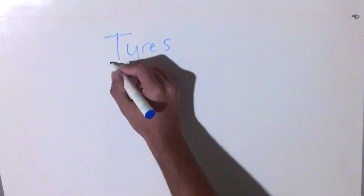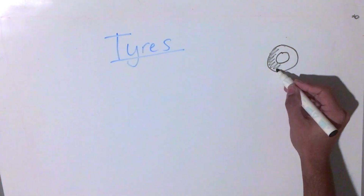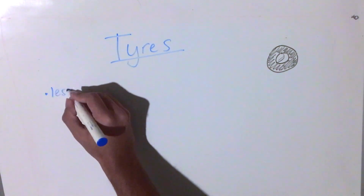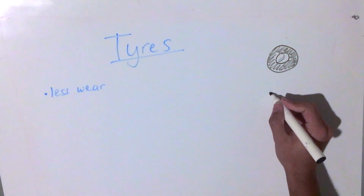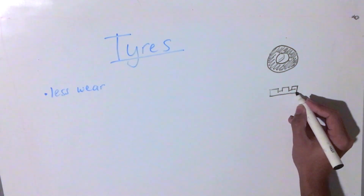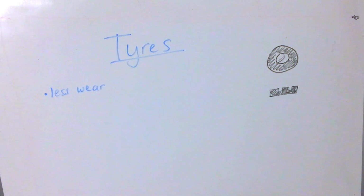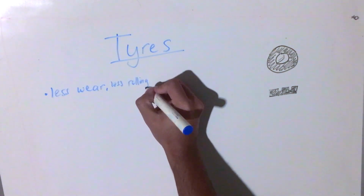Finally, the tires of a car also use nanotechnology. It is mainly used to improve the durability of a tire, so that there is less wear of the tread or surface of a tire, which contain many edges. Also, the structural integrity of a tire should be optimized, so that there is less rolling resistance and more fuel efficiency.